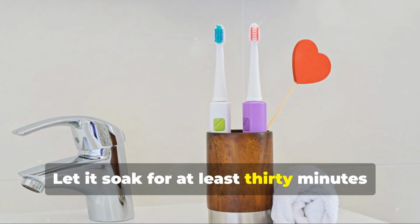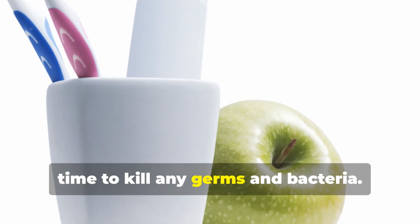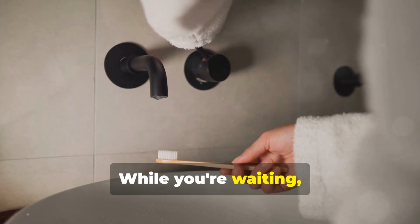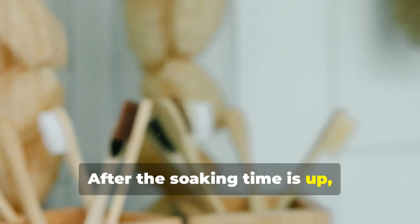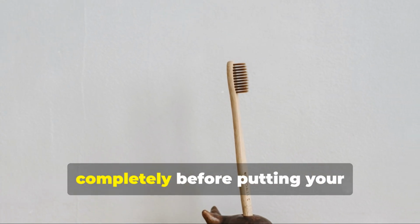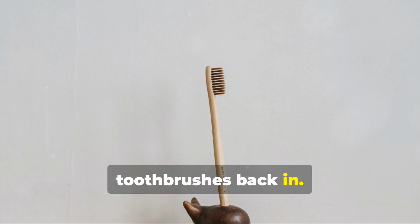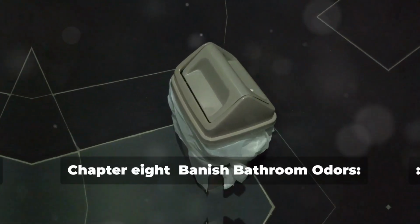Let it soak for at least 30 minutes to an hour, giving the hydrogen peroxide plenty of time to kill any germs and bacteria. While you're waiting, you can give your toothbrush a good clean too. After the soaking time is up, rinse your toothbrush holder thoroughly with warm water and let it air dry completely before putting your toothbrushes back in. And there you have it, a clean and sanitized toothbrush holder.